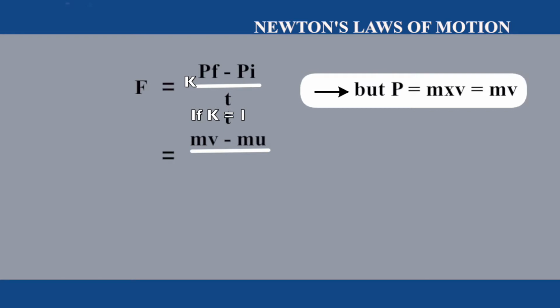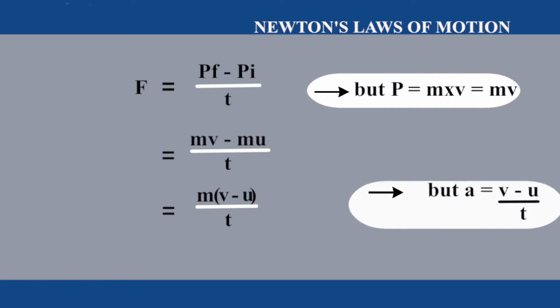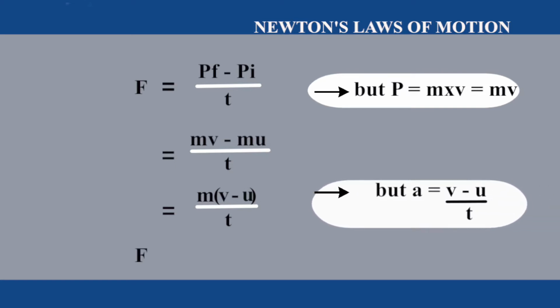If k equals 1, then we have F equals change in momentum, Pf minus Pi over t. But Pf is equal to mass times the final velocity, and Pi equals the mass times initial velocity. Then F equals m times v minus m times u divided by t, so that we have m into v minus u over t. But v minus u over t is the acceleration. Therefore, we have F equals m times a.